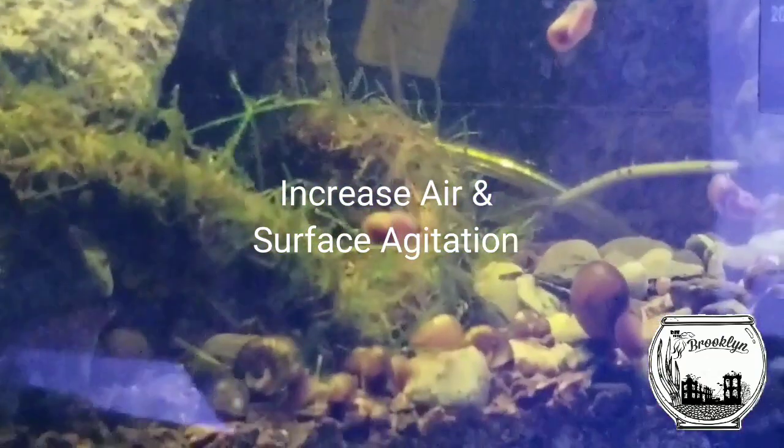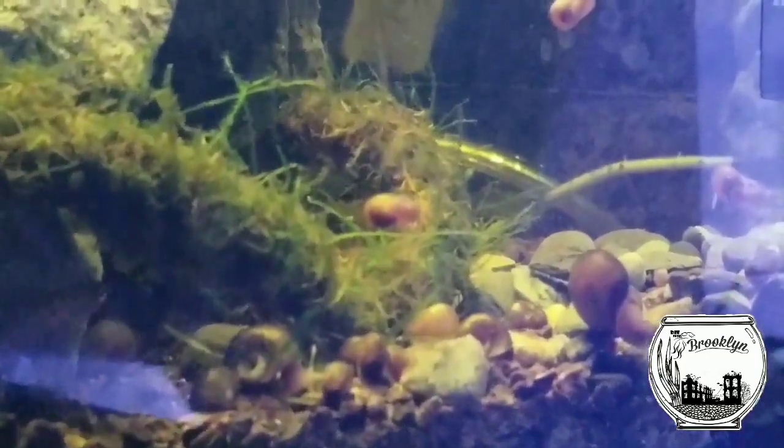And look at all this damn damage. These snails are the bane of my existence. But that's why we're looking for the 3 coolie loaches. Anyway, back to the tank.